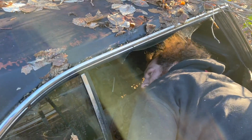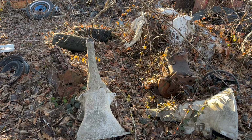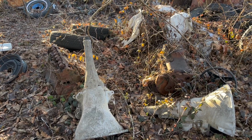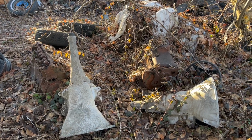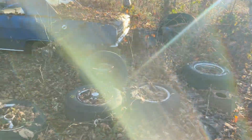Still smells the same. Good. How you liking those cobwebs? They're great. Nothing to see here. Just a pile of big blocks and torque flights. Returning to the earth. Ooh, with Kragers.